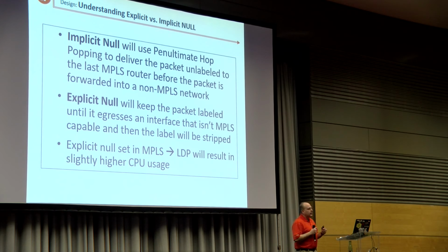Now, one of the things that's really interesting about this is what they found when some guys were testing it. It was almost two years ago, I think. When implicit null was on in ESXi and KVM, the performance was fine. The performance was generally what they expected. When they turned explicit null on, which does require a little bit more CPU overhead, as we'll see in the testing, the explicit null actually caused the performance to go down by 80 or 90% in ESXi. It was very, very bad, and in KVM. So there were a lot of issues there, and that's how they discovered that.